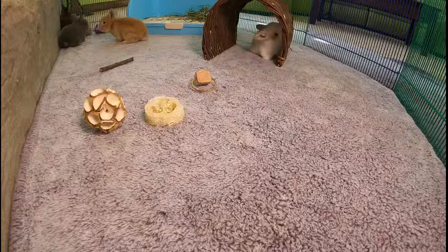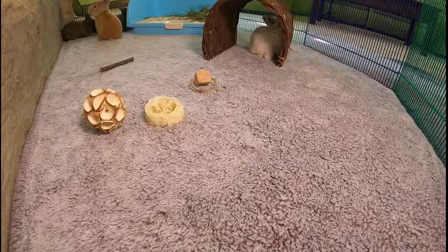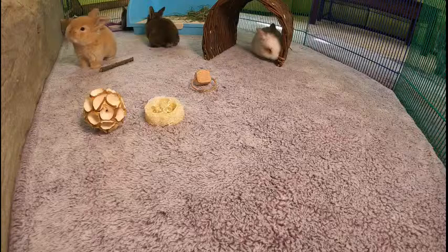Gotta wait till I take my contacts out. My old eyes can see them better. That little Bento is really trying to climb up over there. I tell you, Bento has no fear. Is the smallest bunny, but no fear.